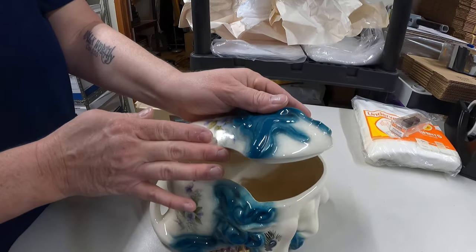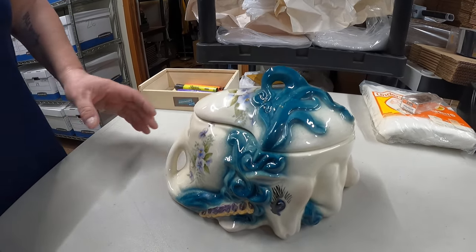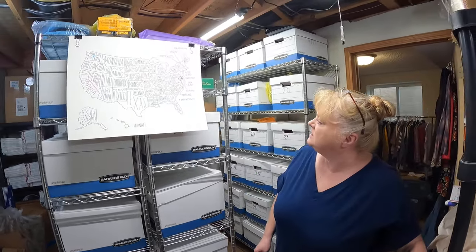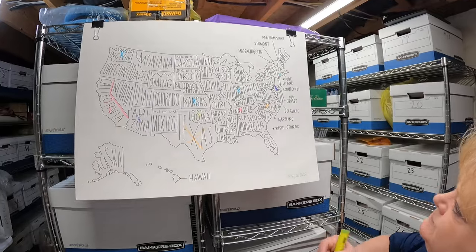And she sold for $36.99. Pretty darn cool. Where's she going? And she is going to New York. What color? There's a blue right next to it. So, I do yellow.